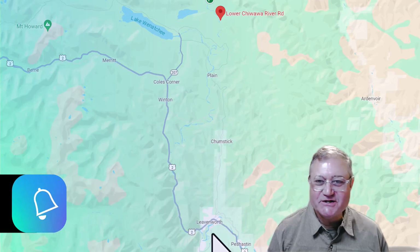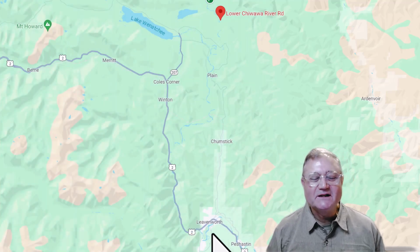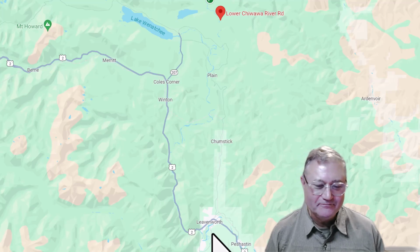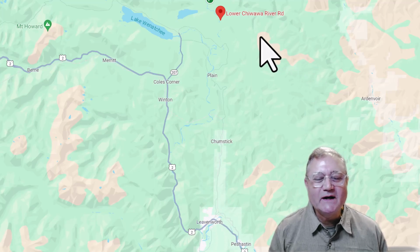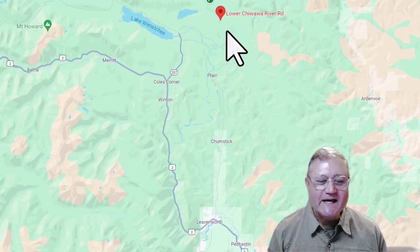When we were stationed out in Washington State, we went there several times. We recently went back after we retired, and we spent over a month. I believe we spent like 6 weeks in Washington State. And that's when I discovered these campsites. And so they're on my camping map.